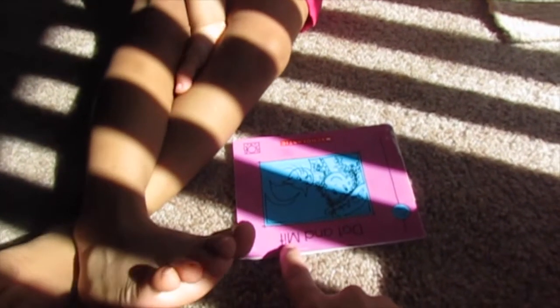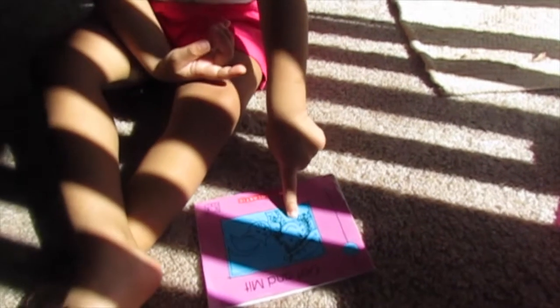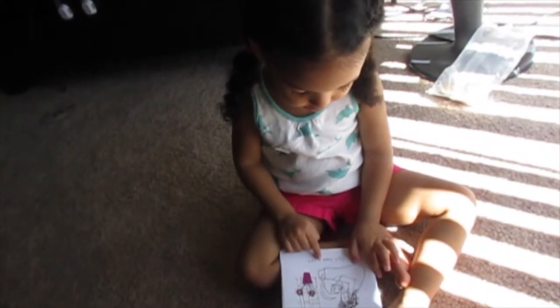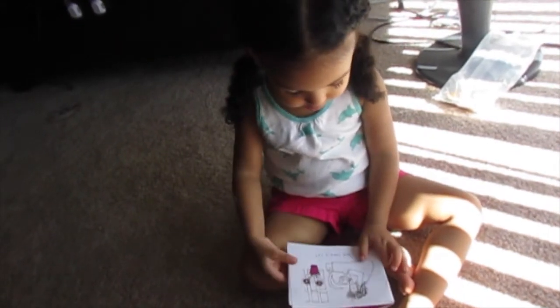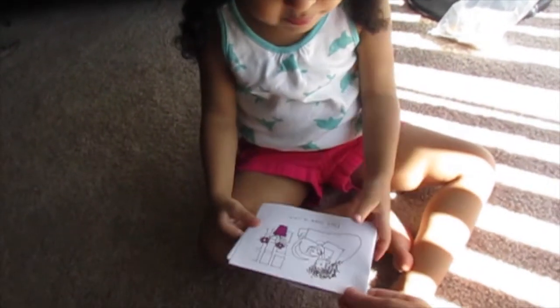And. So, Dot and Mitt. Which one is Dot? And which one is Mitt? And what animal is Mitt? It's a cat. Is it? Dot. A cat. So Dot has a cat.